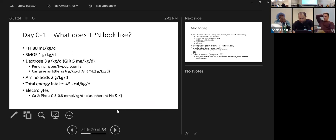So what does this look like after it's all said and done? TFI is 80 mils per kilo. You're accounting for your art line in this plus other infusions, but we do have a good central line via UVC. Dextrose will start with 8 grams per kilo per day, which is a glucose infusion rate of 5 milligrams per kilogram per minute. Got that wrong. Keep a close eye on blood sugars.